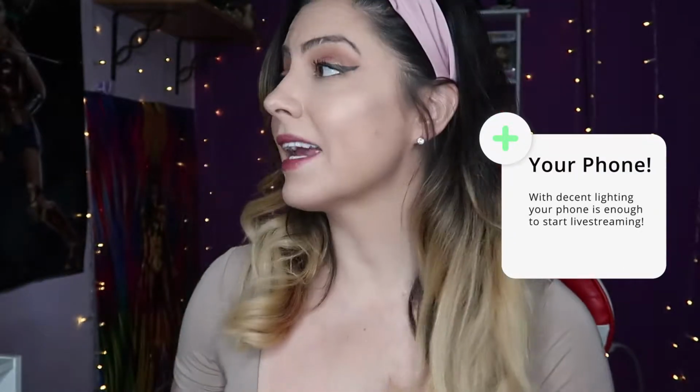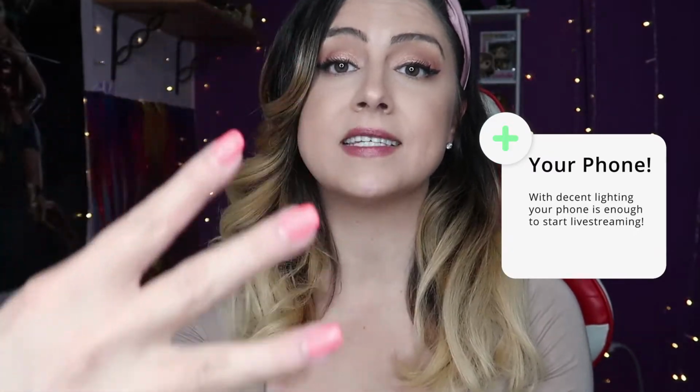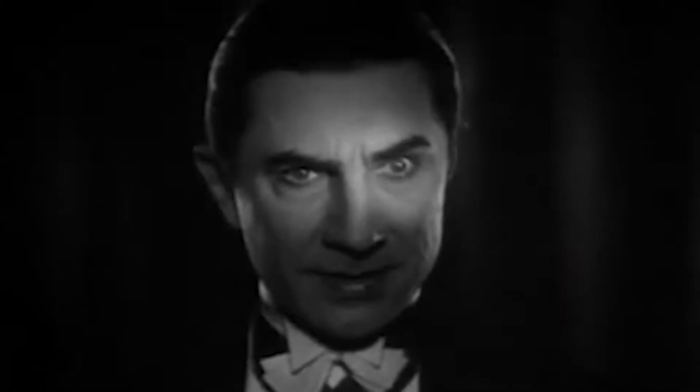Unless you're a gamer, it's most likely that you can start live streaming with nothing more than just your regular phone and some good lighting. It can be natural lighting, you can stand next to a window, or just have some good front-facing lighting. The only lighting that is bad is very dark lighting, or if you have floodlights, they will put shadows on your face, so you don't really want either of those. That won't look very good. But that's really all you need. Your phone, some light on your face, and you can press start.